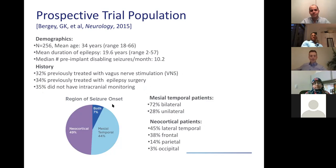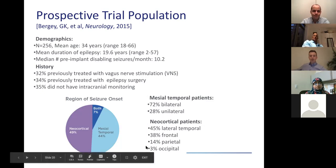This takes you through the seizure onset regions, neocortical versus mesial temporal, or both. And the lower right-hand corner outlines the mesial temporal patients themselves, the majority of whom were bilateral. And that initially was one of the main indications for NeuroPace. This would be bilateral mesial temporal lobe epilepsy. And then you have the neocortical patients here, split up into the lobes themselves.